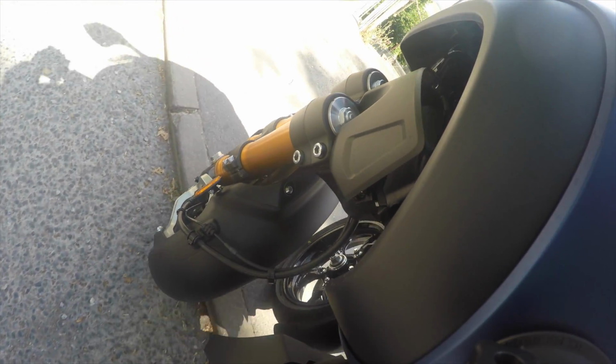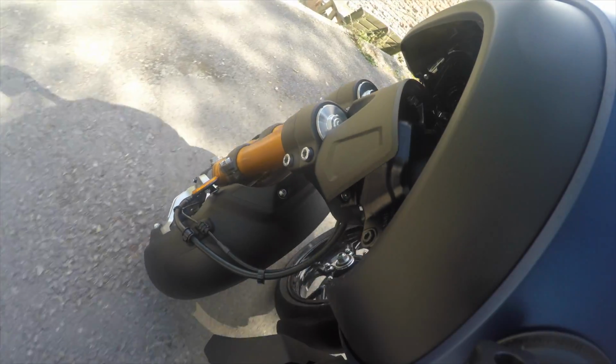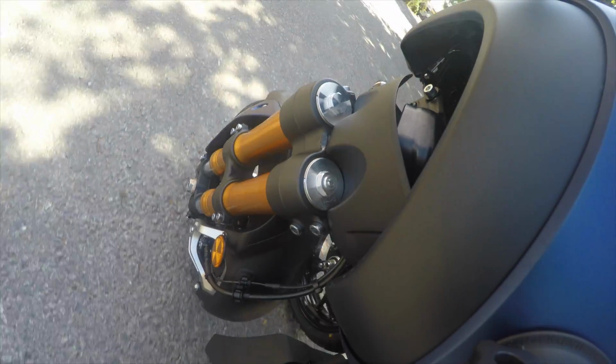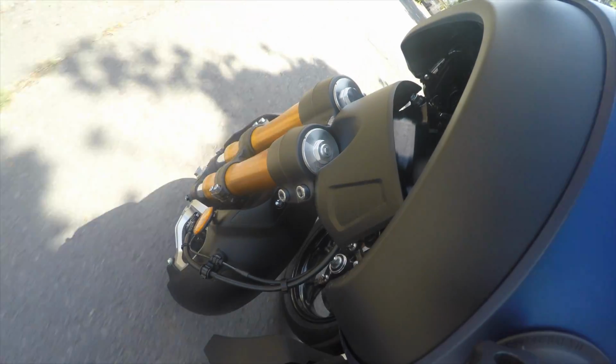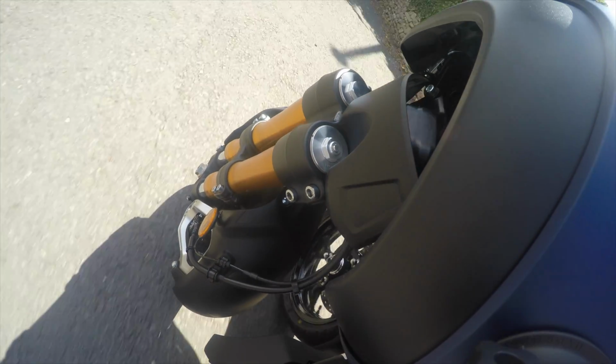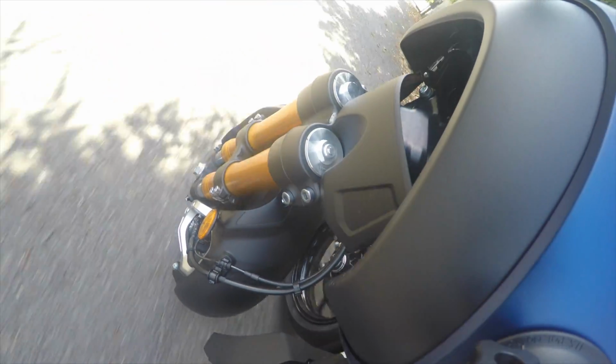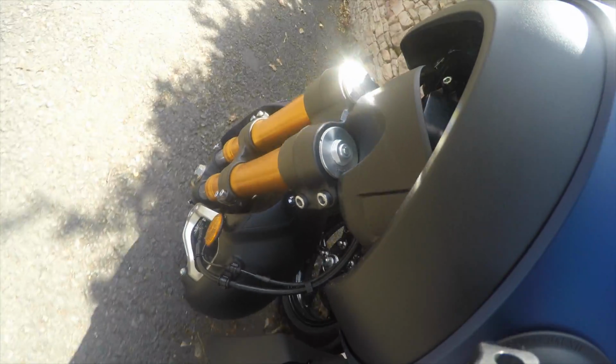In terms of the height of the bike, I have a 33-inch inside leg, and I could pretty much put the balls of my feet solidly on the ground. I have checked and they do a lowering kit for this, so you can drop it by 15mm if it's absolutely necessary, and again, make it comfortable for how you like to ride.